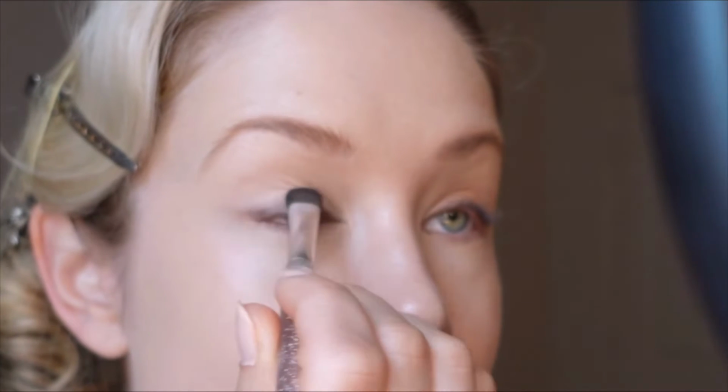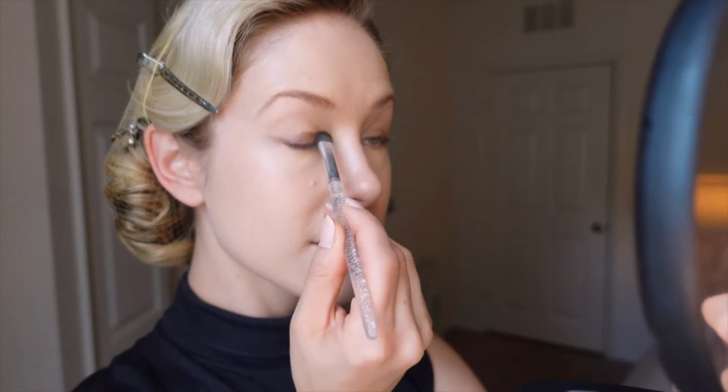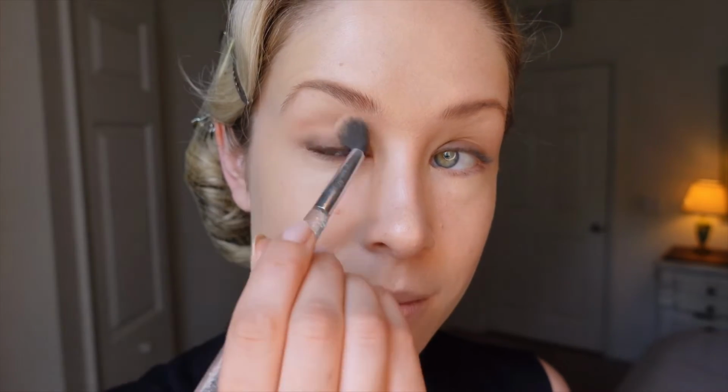Next, I'm applying a smoky brown shadow just above the lash line, blending it underneath the crease. With the brush, I'm trying to put most of the product closer to the lash line, followed by a clean brush to blend out the shadow even more.